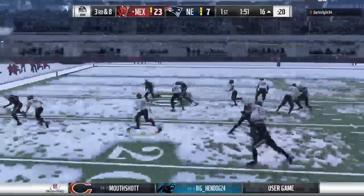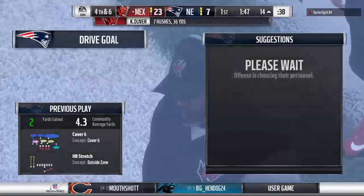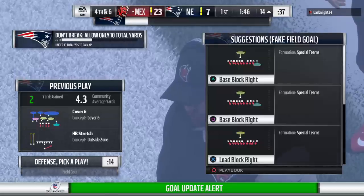On 3rd down, it's Oliver. He will push his way down to about the 14. 2 yards on the pickup there. It's 4th down.